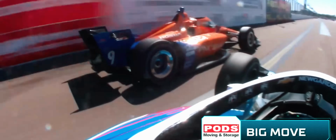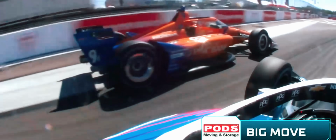Experienced drivers in the field though. And interesting from Dixon to stay on the racing line, not to try to defeat in that dirty air as well.